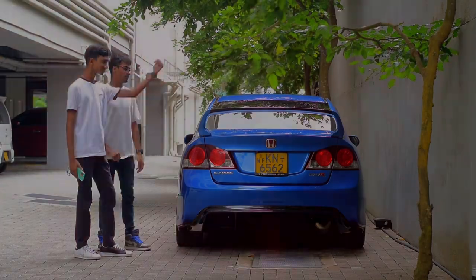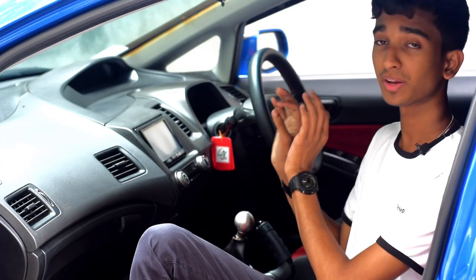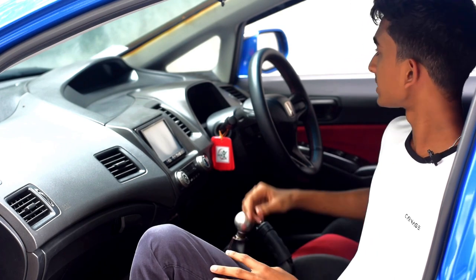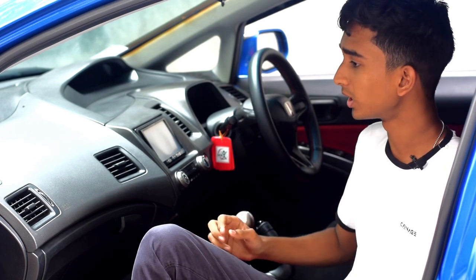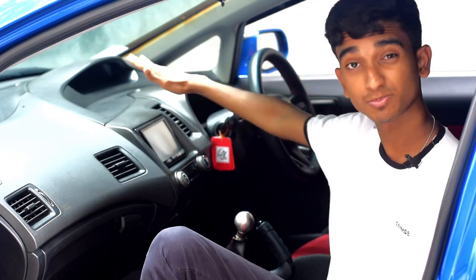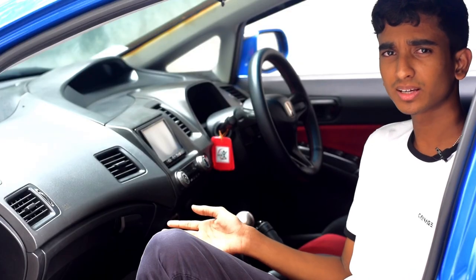Now we're in the interior of the FD2 Civic Type R. First off, the first thing you notice is that this car is very minimalistic. It looks like a regular Civic, which I really like. To spot the difference of a Civic Type R or FD2 from a normal FD, it has red gauges and a VTEC meter, which shows your VTEC. The dashboard is really long, it's massive. It has a push start over there, and other than that, it's pretty much standard.